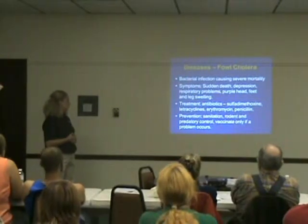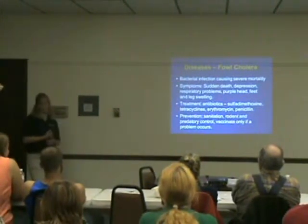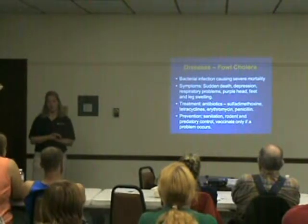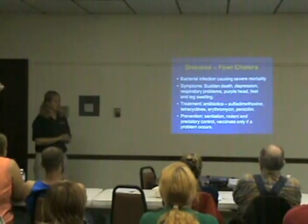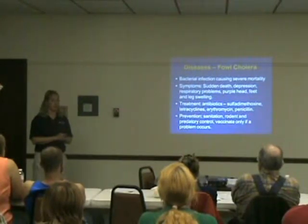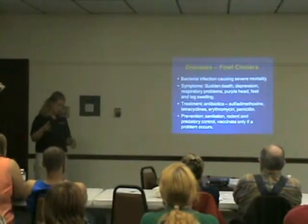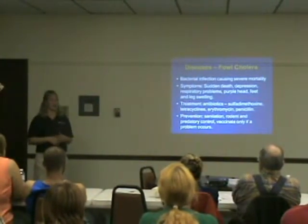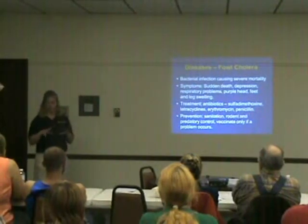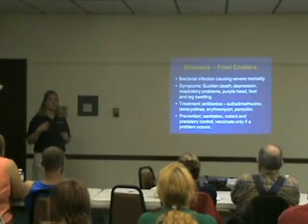It's a treatable disease with antibiotics. Tetracyclines are probably one of the more common ones. Sanitation, again, is a good preventative. Sanitation and predator control is very important. Keep your litter clean. A lot of you will have them running around in a fenced-off area, and that's fine. That helps keep the manure out of a small area. But keep that clean.